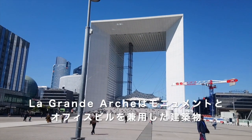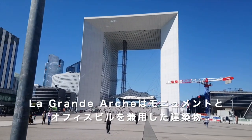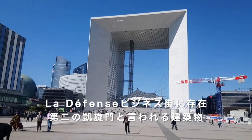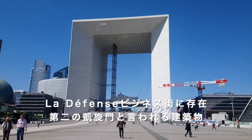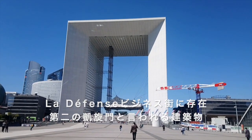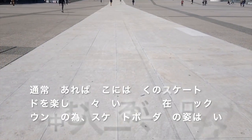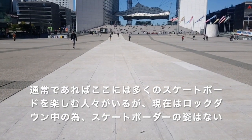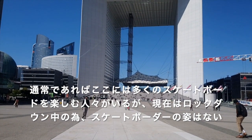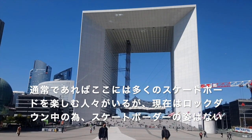La Grande Arche is a monument and a building in the business district of La Défense. Normally, there are many skateboarders here, but at this moment, because of the current lockdown situation, there are no skateboarders here.